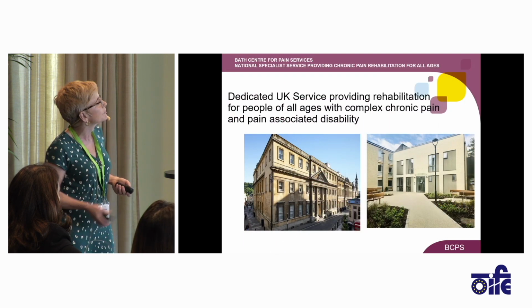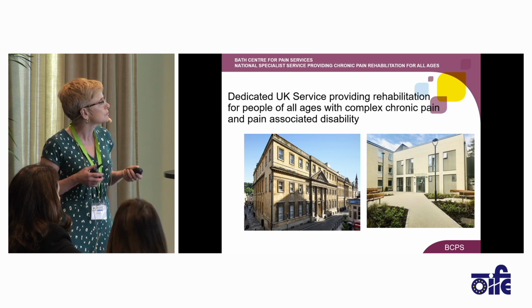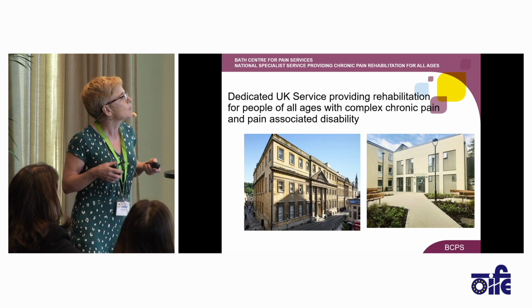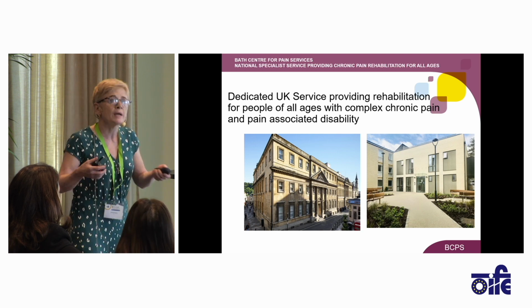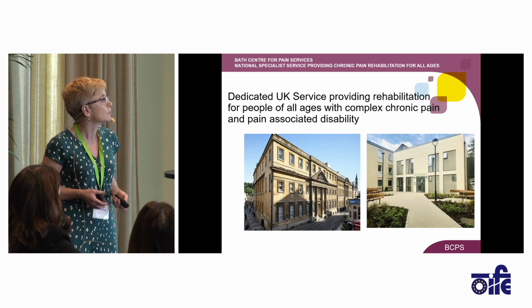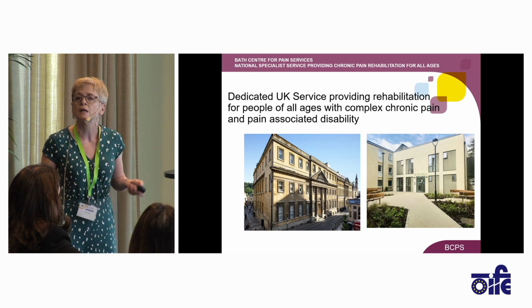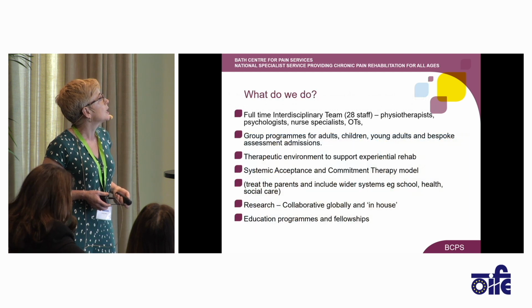We're now in the dedicated unit on the right, which is great. It's a residential unit where, following assessment, if anyone across the lifespan we and they feel could benefit from one of the interventions we offer, then they stay with us because they come from across the UK and a few from Europe. And this is what we do.